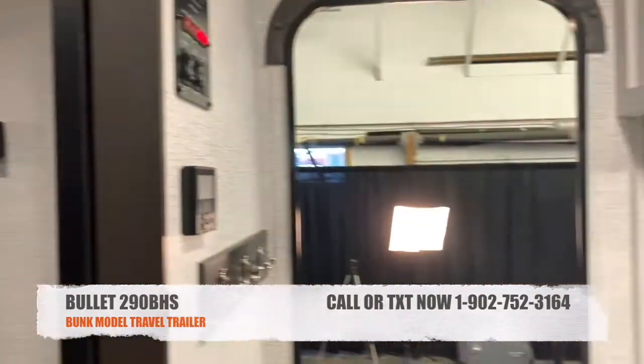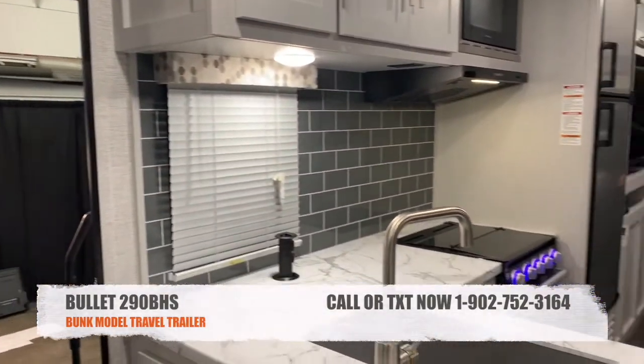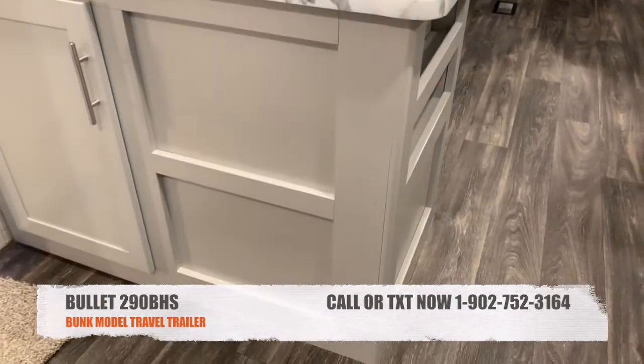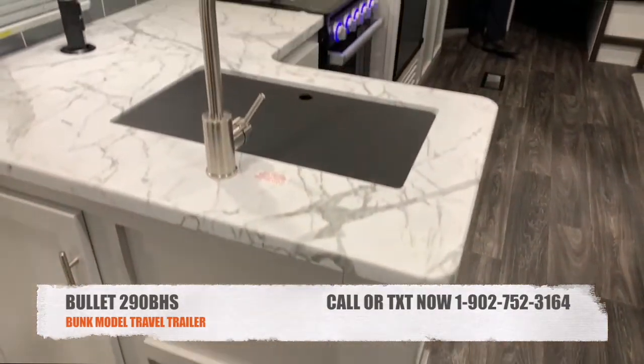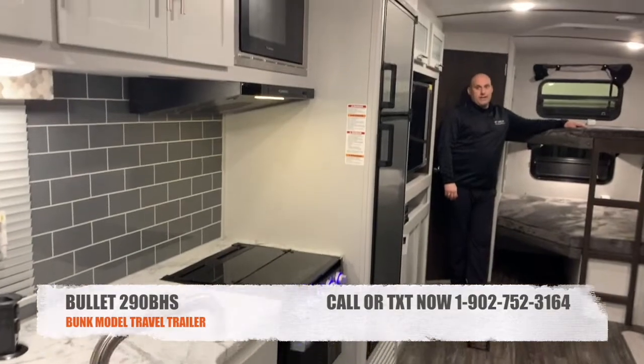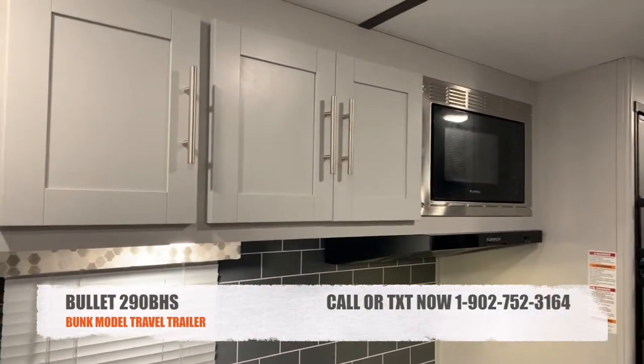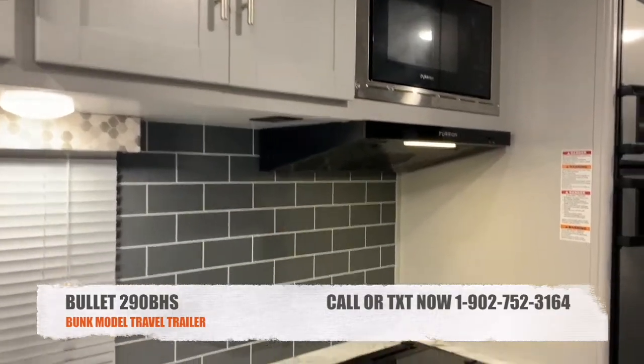Very bright trailer as you're spanning around. You can see that the colors just pop. Those lights, those grays, it all mixes together really nice. Big kitchen, stainless steel sink, tons of power outlets there.